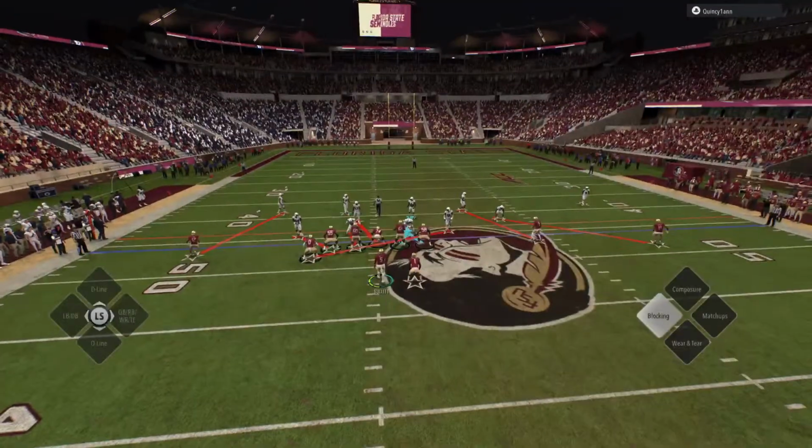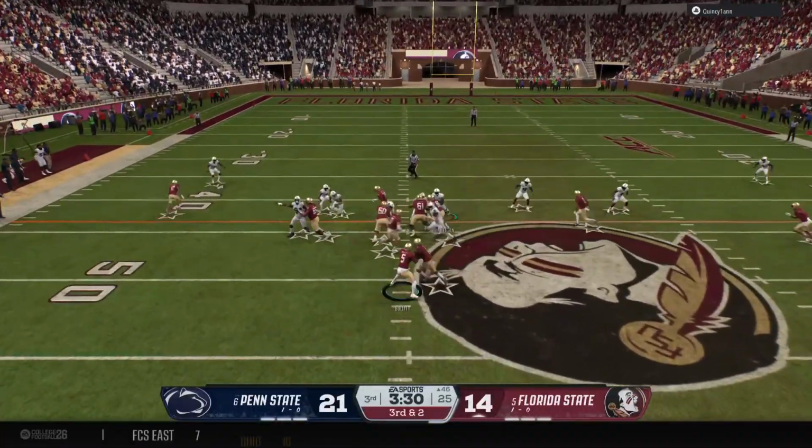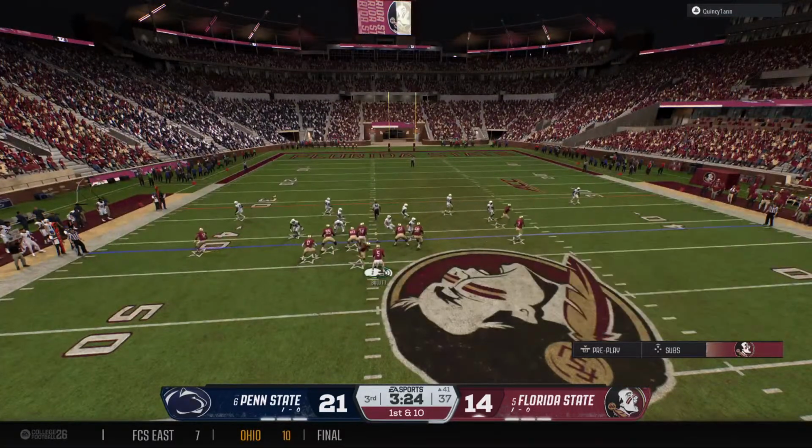Important third down play coming up after that completion. They'll try to move the chains here on the ground. That's enough to move the sticks and give them a first down at the 41.